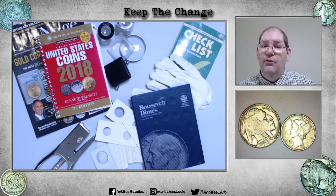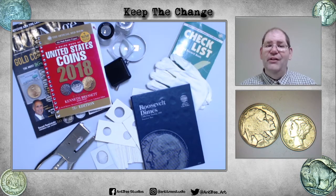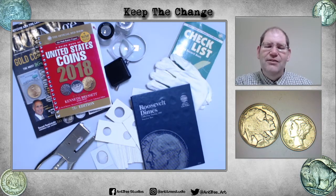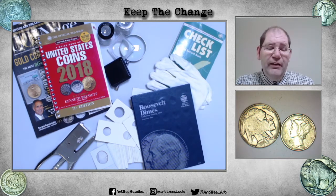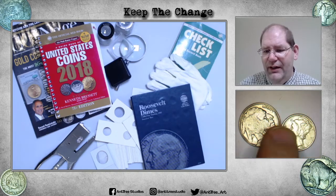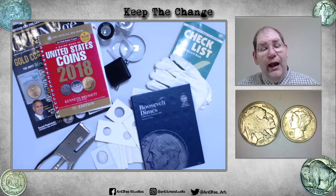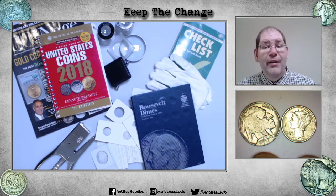Which leads us to the question of, well, where do I find all these coins to collect? And hands down, without a doubt, the easiest place is the bank. You go in and you just ask for rolls of whatever coin you want to look through. That's probably the easiest way, and they will absolutely order you anything you want. The other nice thing about doing it that way is you also can kind of hunt. So I've got these 2 coins here. I've got a Buffalo nickel and a Mercury dime. These actually I pulled out of rolls of change that I bought from the bank.